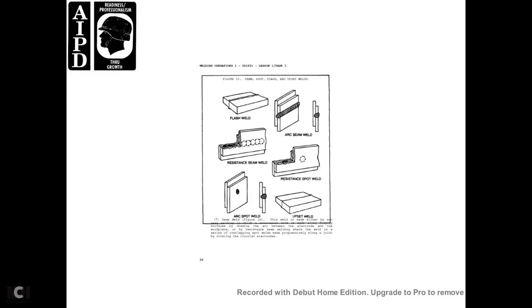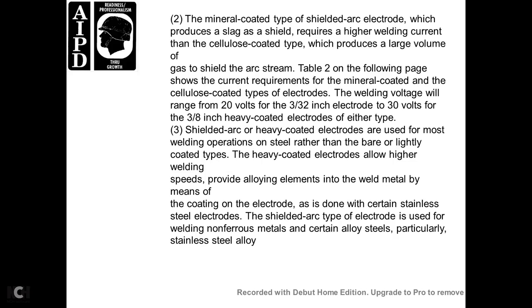Figure 10 shows your seam, spot, and flash upset welds: flash weld, arc seam weld, resistance spot weld, arc spot weld, and upset. Mineral coated shielded arc welding produces the slag with the shielding required for the higher welding current, while the cellulose coat type produces a large volume of gas to shield the arc. The table on the following page shows the current requirements, with a welding voltage range of 20 volts for the smaller electrode and 30 volts for the 3/8 inch heavy coated electrode of either type.